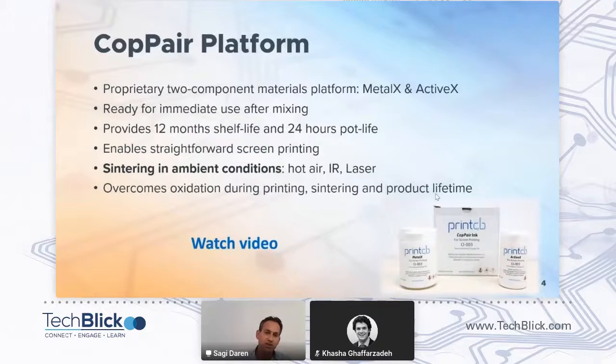In terms of what the technology is, we call our platform Copper, as all our products are two-component based. We call them the MetalX and the ActiveX. I will soon show a video of how this actually works. These two formulations are ready to mix, and once mixed, they provide 24 hours pot life in which you can use it. The ink is primarily used for screen printing, which again is the main way to print printed electronics, but we also support other kinds of printing and coatings.